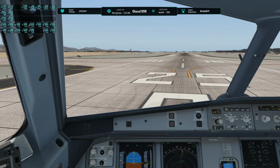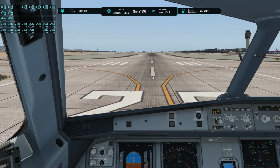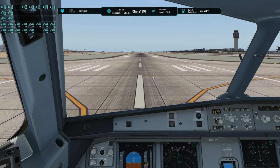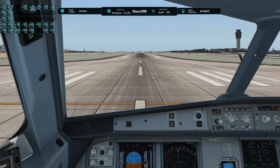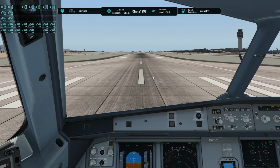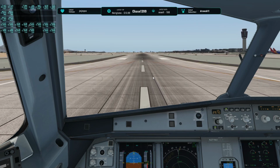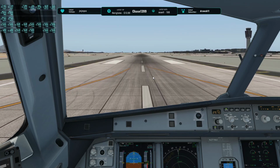On runway 25 right. Engines 50%. Engines are stable. Takeoff power is set.